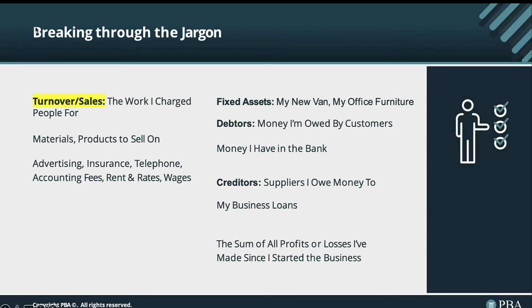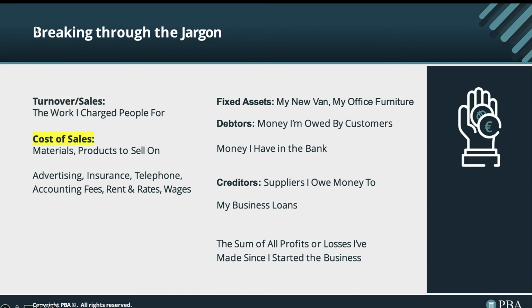On the left-hand side, the work you charged people for, that's your turnover or your sales. Cost of sales is anything that you needed to buy in order to fulfill the turnover or sales. If you're a retailer, it means the stock that you buy in. That's your cost of sales. If you're a tradesperson, it means the materials you buy to fulfill the service. Now, there are some service-based businesses where we may not have cost of sales.